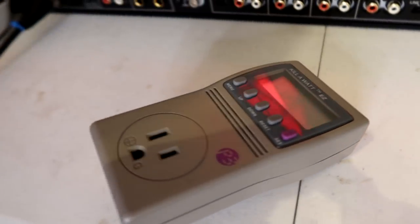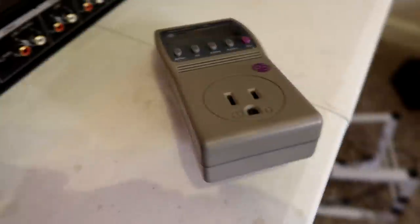First up on my list is a Kill A Watt. I've made videos on this before and I've shown it in some of the bigger events that we do, but this is basically a power meter. So this lets you know how much power you are drawing. For the DJs out there, you can use this to calculate the power draw of every little piece of equipment that you have, so you can figure out how much power to put on each circuit.